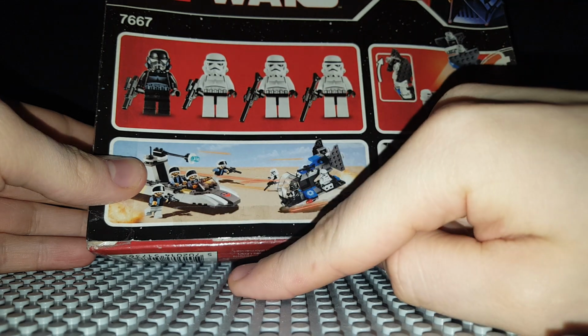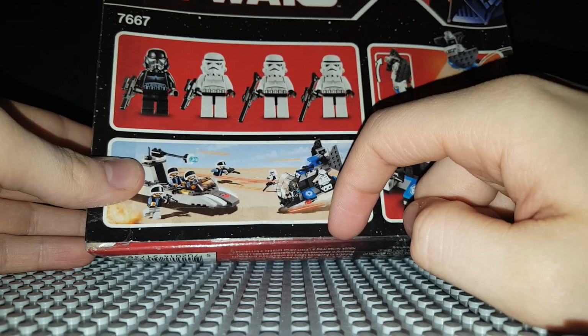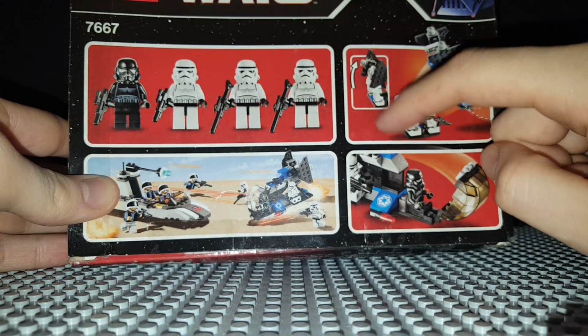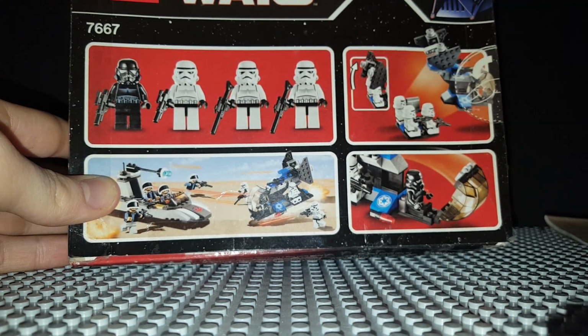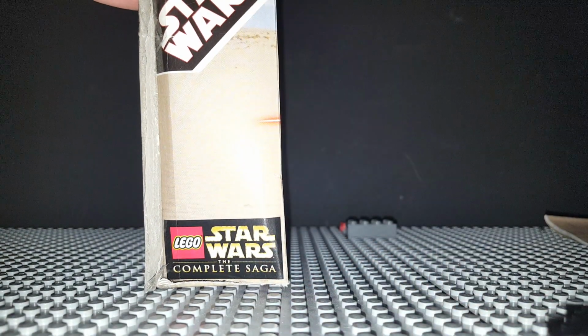I am reviewing that next week. And you can see as they can fight each other. And you got some more stars in the background, lined in red. And something cool I'd like to mention is there's an ad for LEGO Star Wars: The Complete Saga on the box.